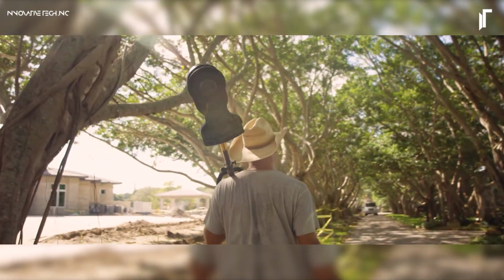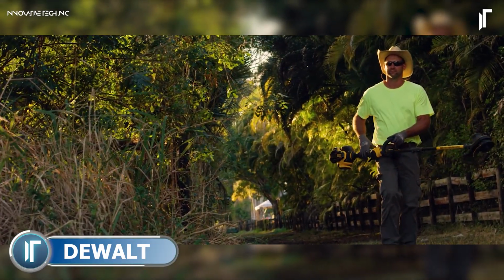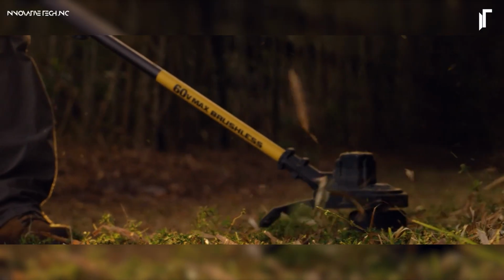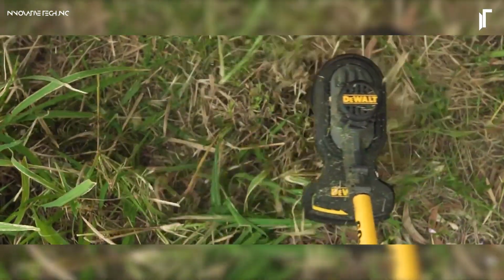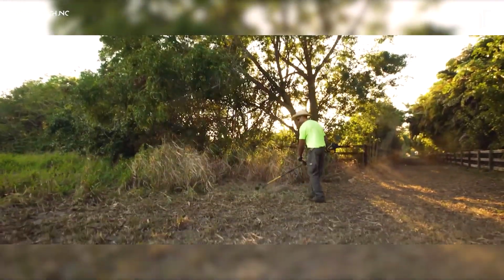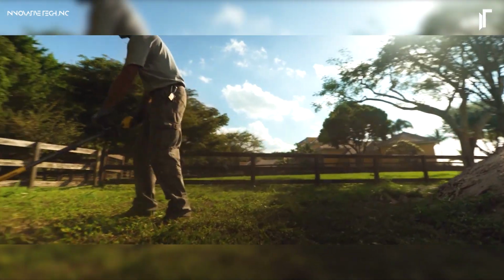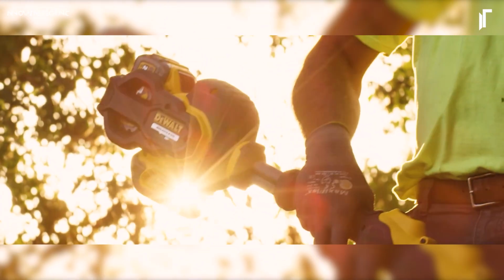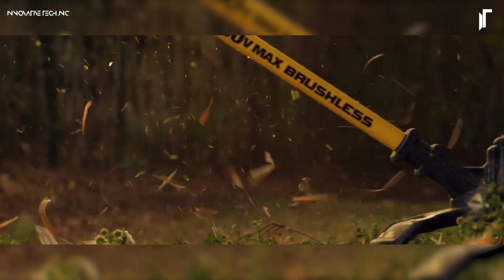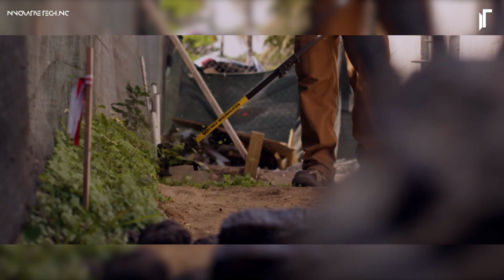The DEWALT FLEXVOLT 60-volt max string trimmer stands out with its ability to tackle the thickest overgrowth while keeping performance smooth and reliable. Powered by a high-efficiency brushless motor, this trimmer optimizes runtime and extends the life of its components, ensuring it works as hard as you do. The gear drive design adds another layer of power, making even the most challenging patches of grass manageable.